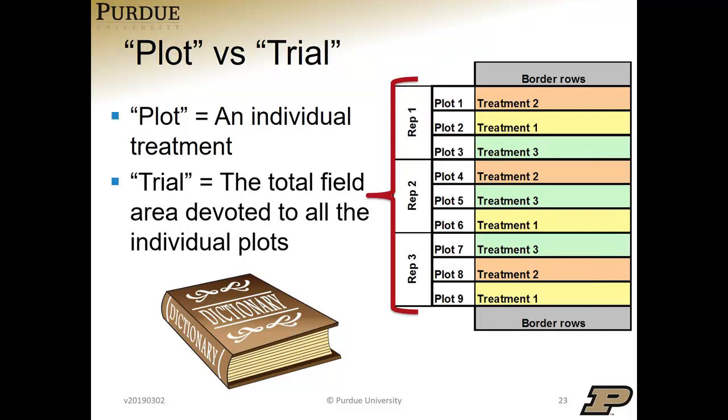And sometimes, and this is a simple kind of statement to make, but people sometimes use these words interchangeably. So just understand, when I say we're dealing with 80-acre trials, it's 80 acres of the whole blessed thing. And when we're talking about 16-row plots, it is the individual treatments we're dealing with, or 12-row plots.